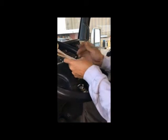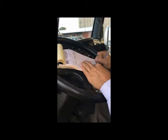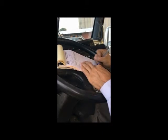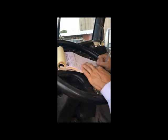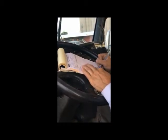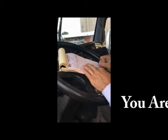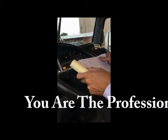Such as your air conditioning not working, that's not actually a safety hazard. You might report that, but don't put it in your documentation. Make sure you fill out inspection reports on the truck, the trailer, and the forklift. You're the professionals, so are you taking this seriously? And if you're not, why aren't you?